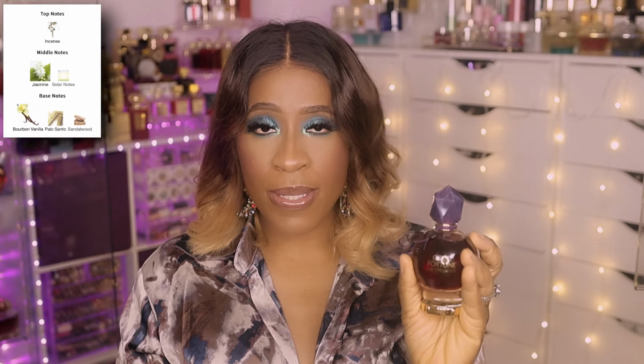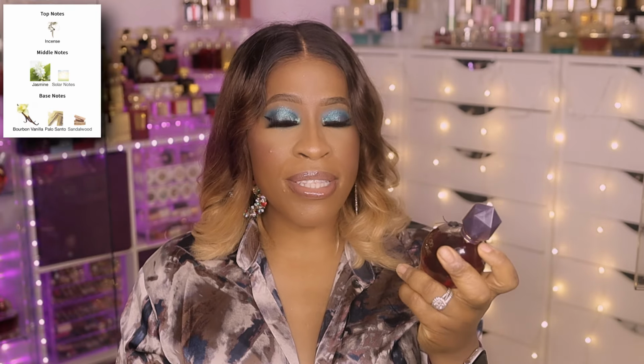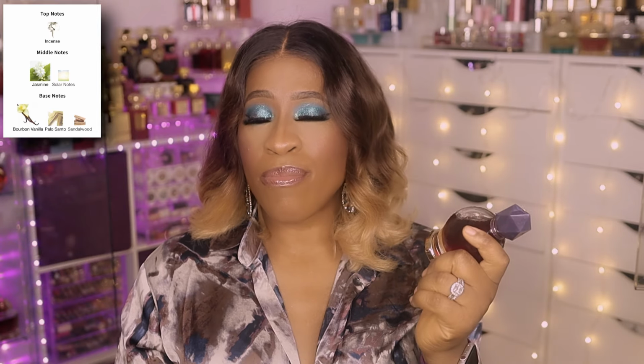It is a little deep. It has a little bit of earthiness to it. It has a little bit of spiciness as well. To me, this fragrance is a little bit mature. So if you are younger than me, I'm 38, but if you're like in the 20s, I don't think you're gonna like this. I think someone in the late 20s or early 30s and up will appreciate the scent.